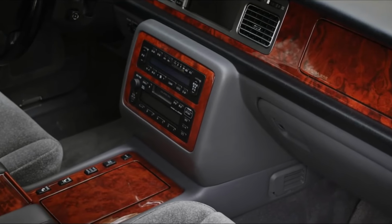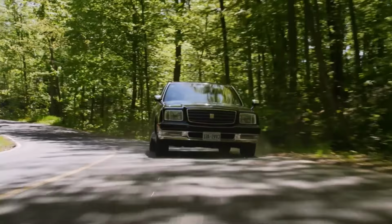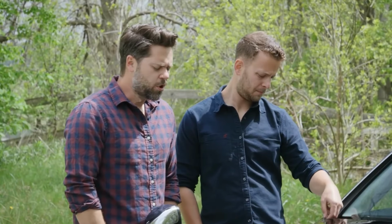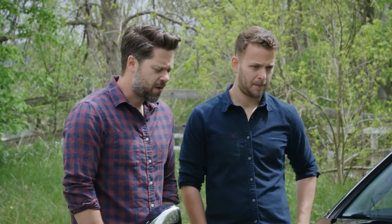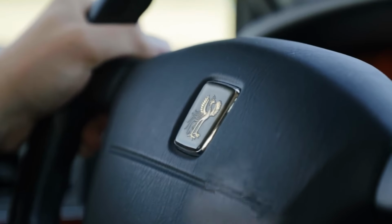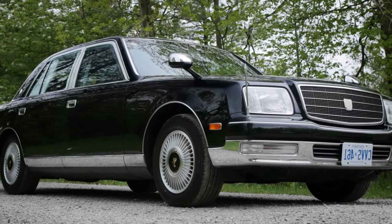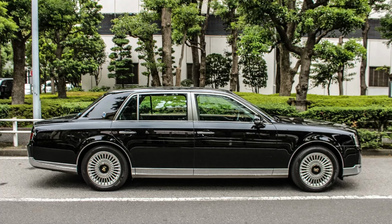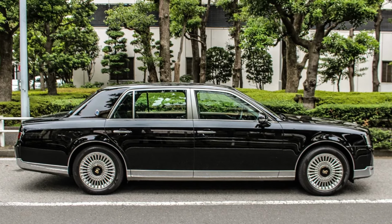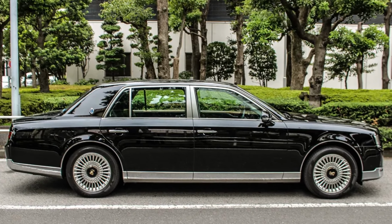And the build quality? Insane. Every Century is assembled by master craftsmen called Takumi, who spend 6 weeks perfecting each car. The paint job alone takes days to apply and hand polish. It's all about precision and restraint. Everything is intentional. Now, there's also the Toyota Century Royal, which is the ultra-exclusive version used by the imperial family.